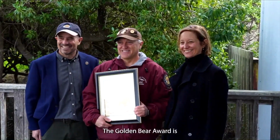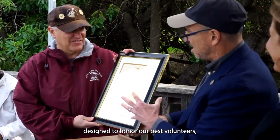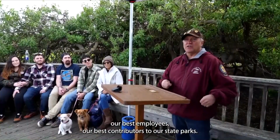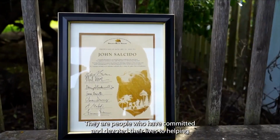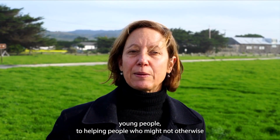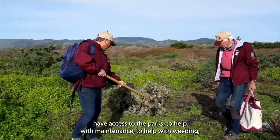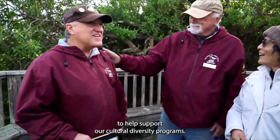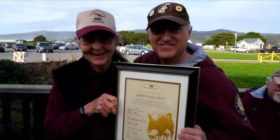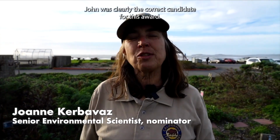The Golden Bear Award is designed to honor our best volunteers, our best employees, our best contributors to our state parks. They are people who have committed and devoted their lives to helping young people, to helping people who might not otherwise have access to the parks, to help with maintenance, to help with weeding, to help support our cultural diversity programs. It was obvious that John deserved this award. John was clearly the correct candidate for this award.